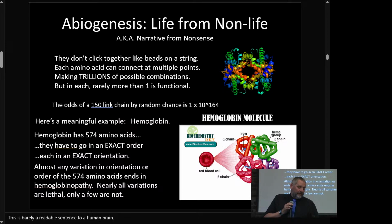Okay? There's a few that aren't, like some of the ones that you guys have probably heard about, like sickle cell anemia. That happens to be one where it can be off, still works, still carries oxygen, but we all know that it also causes other problems. So it's not quite lethal, but can be.